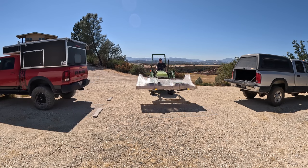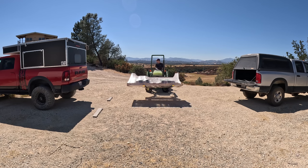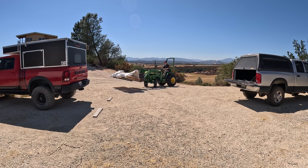So all that remains is to move the pallet and place it, not drop it, on the floor, ready for the next step, which will be the installation.